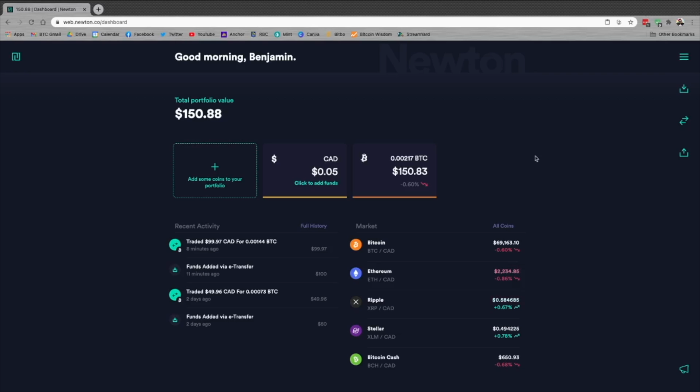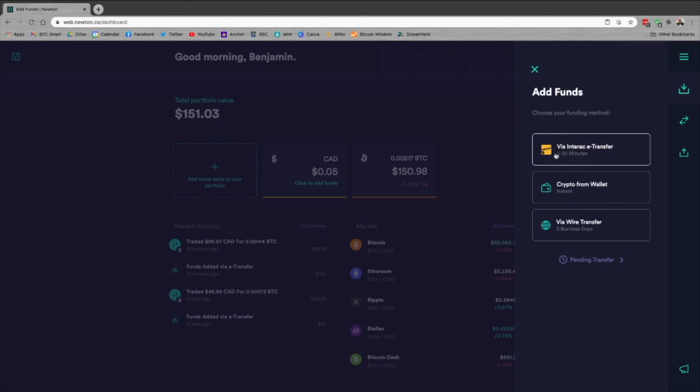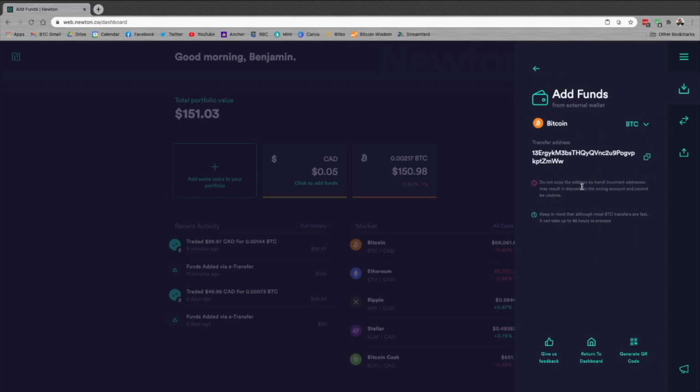We just do exactly the opposite of what we've just done. Let's say you didn't have Bitcoin here in your Newton wallet. First, you have to add funds, and I can say I'm adding it from a crypto wallet or a Bitcoin wallet. Great. It says, hey, you've got to send Bitcoin to this address.